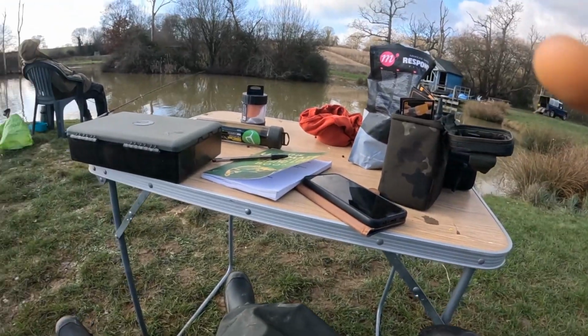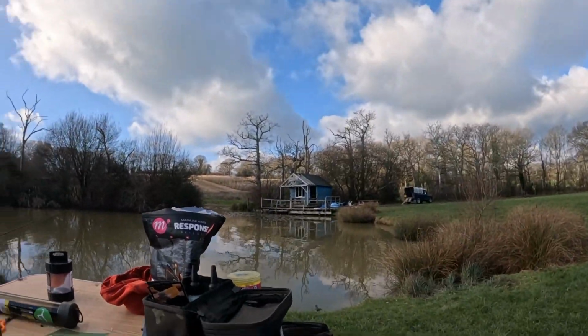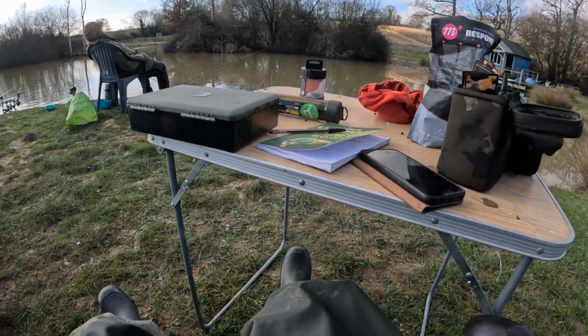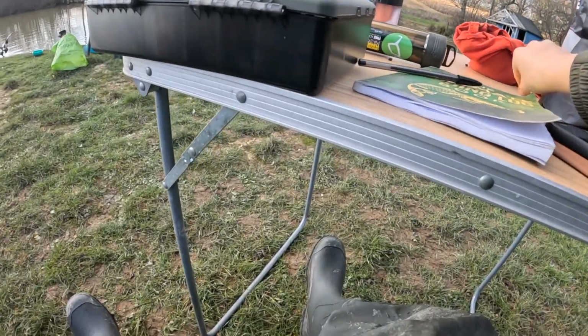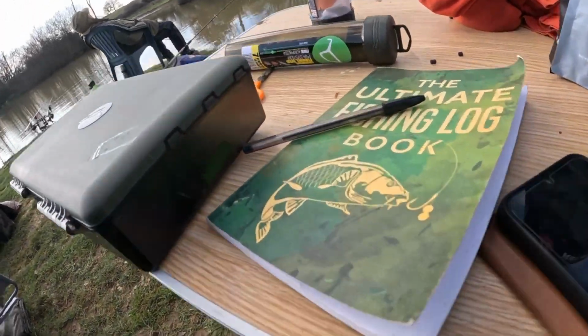So this is my desk. I keep all my stuff here. It's in the boathouse over there, which we use. So it's a bit messy at the moment, actually. So look, it's a bit messy. I will clean it up rather quickly.